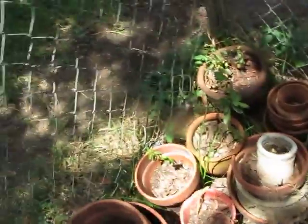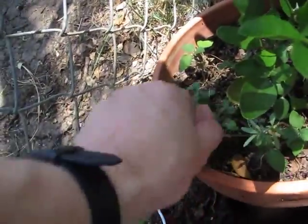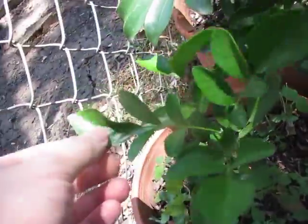So I don't water these. These are just the junk pots that I will put plants into eventually. We got a bunch of weeds growing up under here. I just kind of let them grow or tear them up and provide some shade for the soil on my mountain laurel.